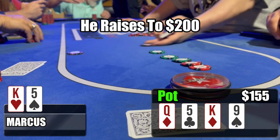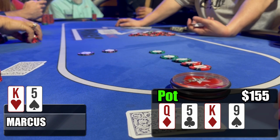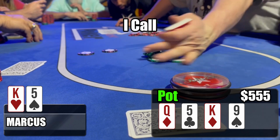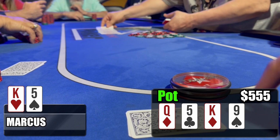That is a little over a min click. I have two pair. I don't think I can fold for this small of a raise. It could be something like a 9, ace-9 that turned a pair and a flush draw. Could be all kinds of things. Could be jack-10, I could be dead. But anyways, I call the 200.